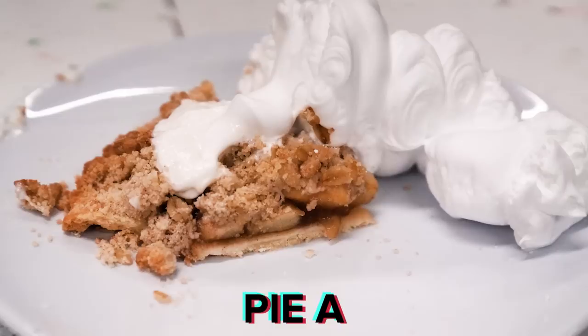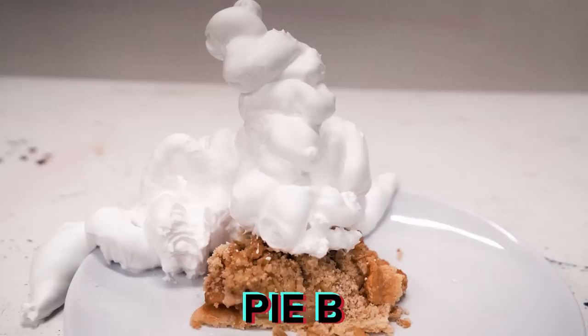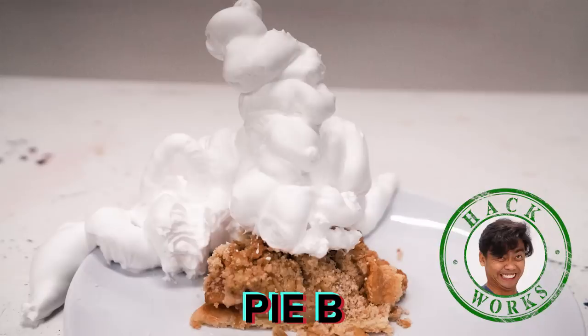Still don't believe me? Let me take a picture. The regular pie. You see, the whipped cream looks limp. And then if you take a picture of this, ooh! You see, the whipped cream is all luscious and you just want to touch it and eat it. Oh, you think this wasn't good? Let me show you the next one.